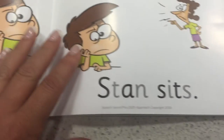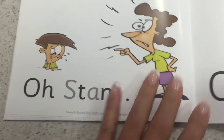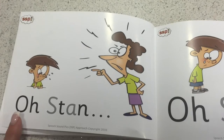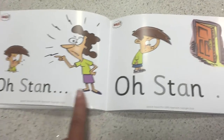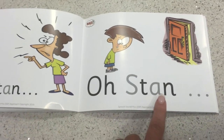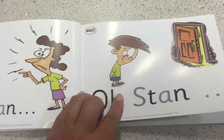"Said Mum. Stan sits." What's she doing? I think she's telling him off. So we're talking about it as well. These are meaningful readers, meaningful decodable readers. "Oh, Stan." She might talk about why it's got little writing there, and then the author, Miss Emma, has made it a bit bigger. It's because it made it a bit more dramatic, isn't it?